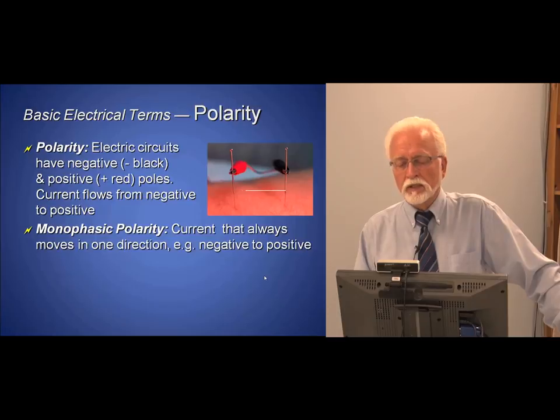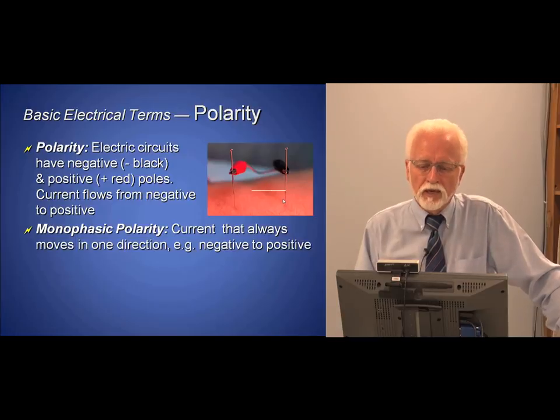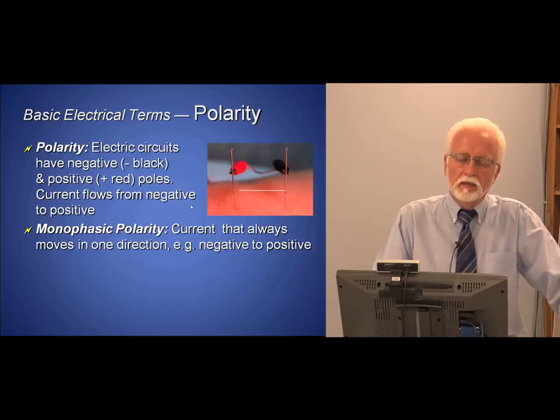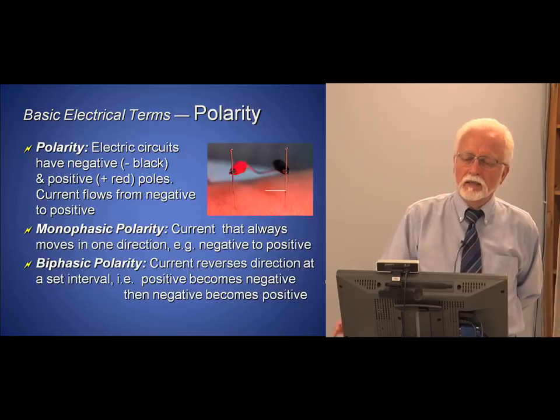What they discovered, though, is that this causes some problems with electrolysis of the needles, and tissue necrosis would actually happen. With the current always moving in one direction, you could get some loss of molecules from the needle on the negative end into the tissue surrounding that needle, which would cause tissue necrosis, and that's not what you're trying to do. You're trying to help this patient improve, not make them worse. So monophasic polarity was one of the reasons, back when we just had batteries and direct current, that people were not too keen on electroacupuncture, and it probably delayed its development for a while until we discovered something else, biphasic polarity.